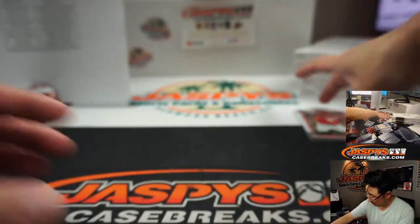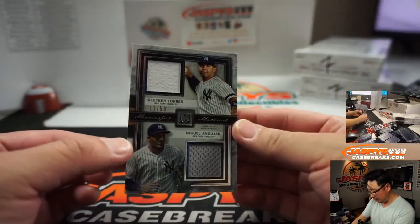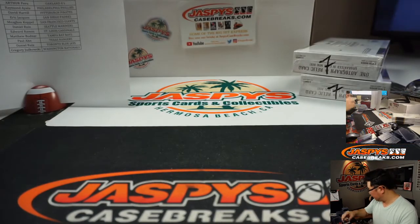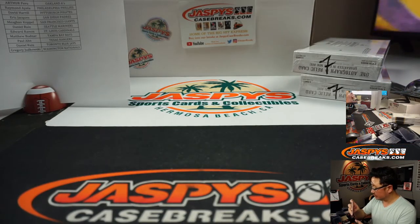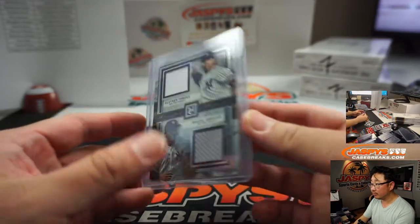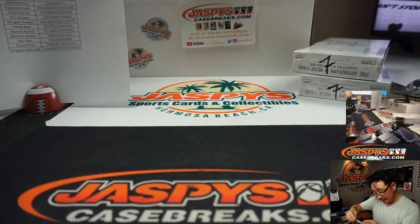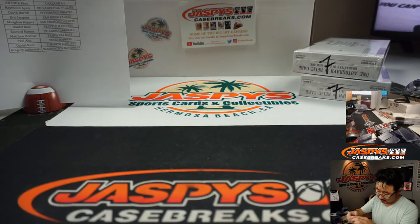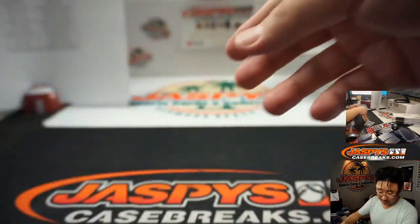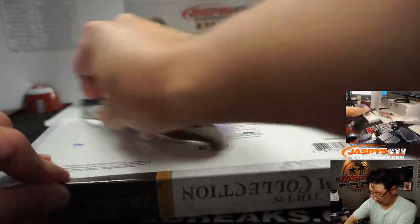Nice. And behind Joey Votto is a dual relic, Gleyber Torres, Miguel Andujar, 12 out of 50. Hey, is that Ted Williams? It says game used. It's kind of cool. All right, two boxes to go.